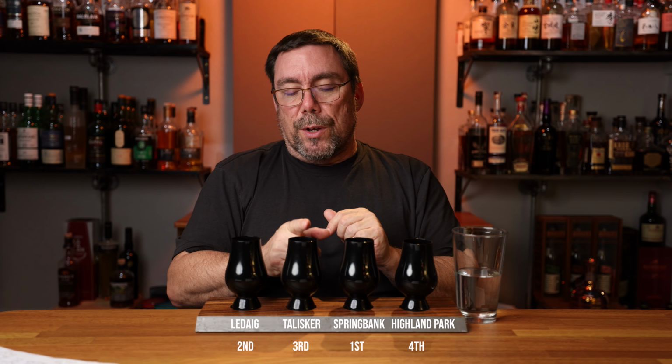So let's go ahead and figure out what it is that we were drinking and what's going to move on to the finals. In fourth place, glass number 4 was the Highland Park 18. Highland Park just doesn't seem to be a peat that fits in with all of the others, or the style of whiskey doesn't really fit in with all of the others. As soon as I smelled it and tasted it, it was apparent that it was much different than the other 3. So in a way, I guess that makes sense that this would be in fourth place.